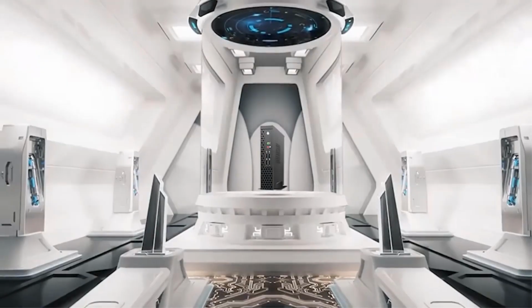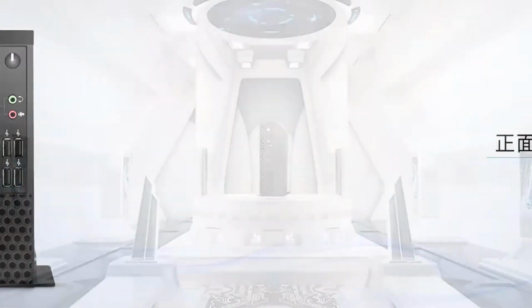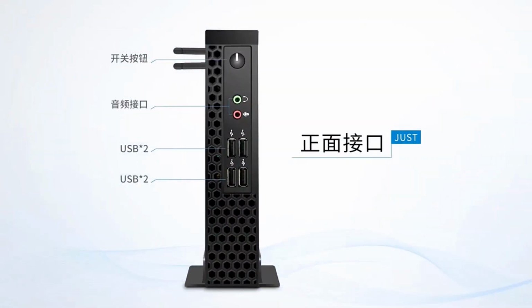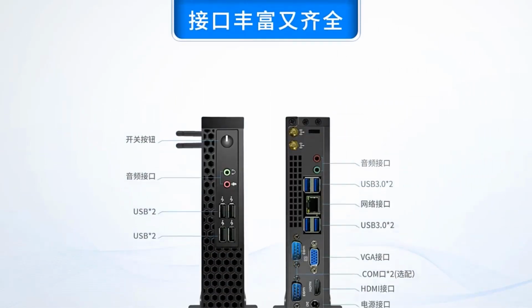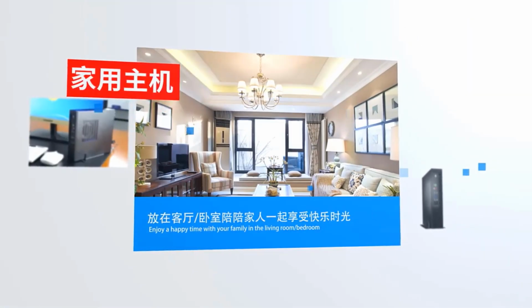It is specifically designed for applications such as pfSense, Sophos, and Untangle firewall router, making it an excellent choice for network-related tasks and security applications.